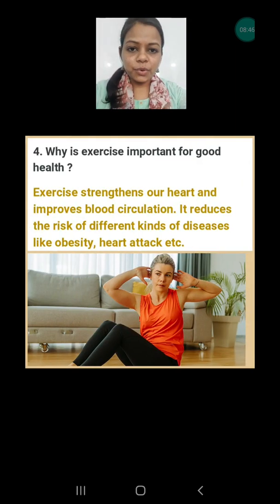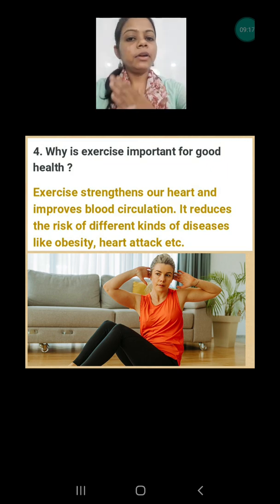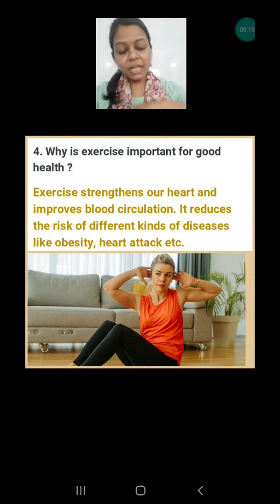Now come to the last question. Why is exercise important for good health? You all know nowadays we are not doing any physical work, and due to that our body is not very active. Whenever we exercise, first of all our muscles become very flexible and the blood circulation becomes fast, and that is very good. The more blood circulation there is, the healthier we will be. So exercise makes our heart strong and makes our body internally strong.